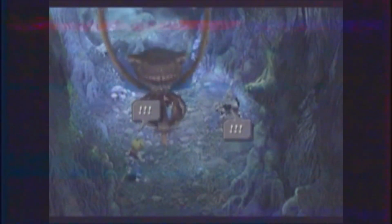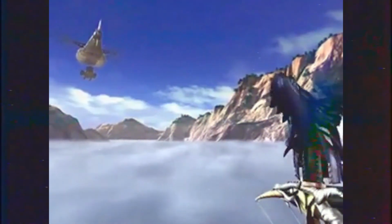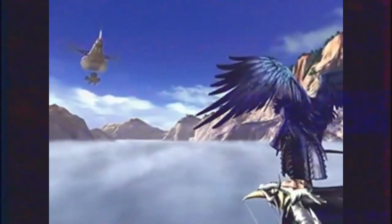Players follow a thief named Zidane Tribal who kidnaps Princess Garnet til Alexandros XVII as part of a ploy by the neighboring nation of Lindblum. He ends up joining Garnet and a growing cast of characters on a quest to take down her mother, Queen Brahne of Alexandria, who started a war between nations in the medieval fantasy setting called Gaia. Final Fantasy IX released to critical acclaim and was a commercial success.